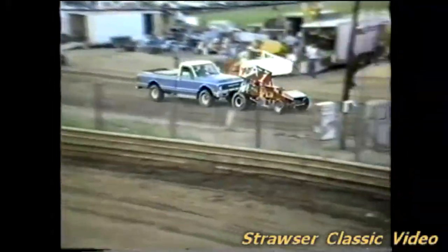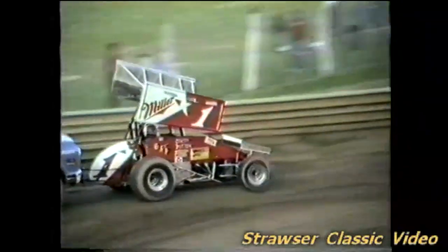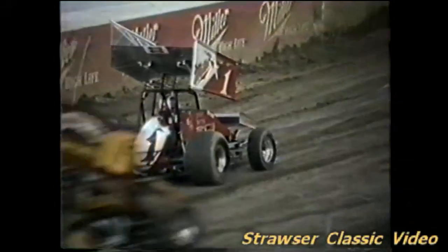Dropping back now to row number 5, inside, starting in that 9th starting spot will be the number 14 of Bill Perry, and alongside him in car number 72 will be Ed Richard. And in our 6th and final row is the number 12 of Troy Fraker, and there on your screen you can see the number 1 of Gordy Button in that Miller car. Sure is a very pretty race car, that's for sure.